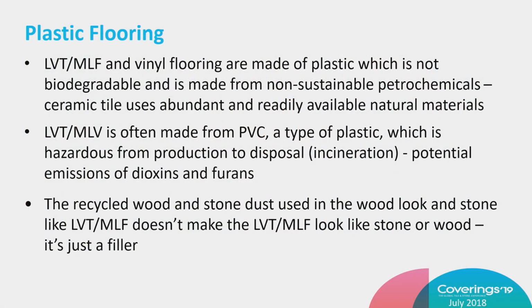Plastic flooring, LVT, SVT, our rigid core board, whatever they're calling it, those three letters, it's all plastic. And with it comes all the health concerns associated with plastic. It's made from non-sustainable petrochemicals, and most of them are still made out of PVC, which is not safe at all, how they manufacture it or how you dispose of it, because the outgassing process is part of the manufacturing, or when they burn it in a landfill to incinerate it, furans and dioxins, I don't know if you've ever heard of those, but furans and dioxin, two of the most poisonous chemicals, are released during that process.